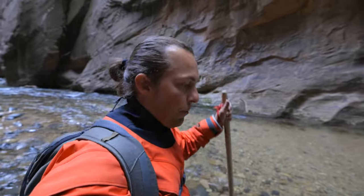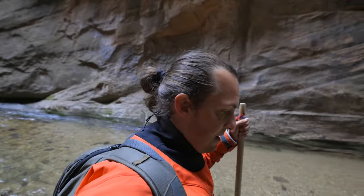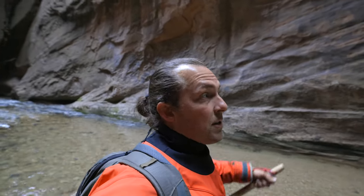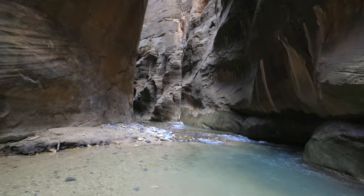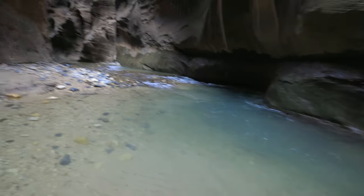I think the section I've been waiting for is right around the corner, the Wall Street section. I think it's the most photogenic part of the canyon. Or so I've read. The whole thing has been spectacular. Let me show you. Getting close, that gets really deep.